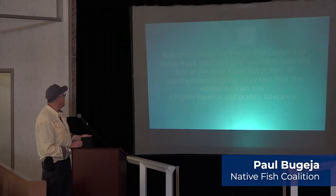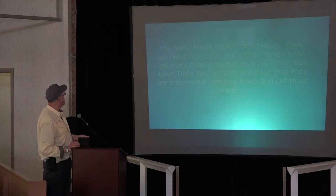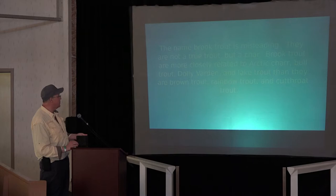Biologists recognize two distinct strains of brook trout, northern and southern, with the line at the New River watershed, which is in southwestern Virginia. It's said that the northern strain is more resilient. The name brook trout is misleading. They're not true trout, they're char. Brook trout are more closely related to Arctic char, bull trout, Dolly Varden, and lake trout.